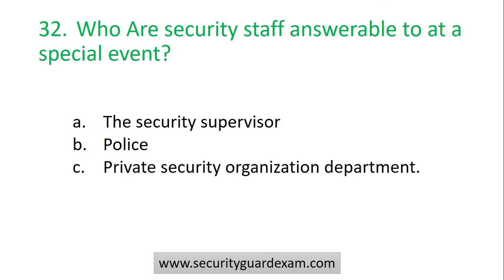Number 32. Who are the security staff answerable to at the special event? A. The security supervisor. B. Police. C. Private security organization department. Okay, please. The correct answer is A. The security supervisor is the responsible person to answer any security questions at the special event.